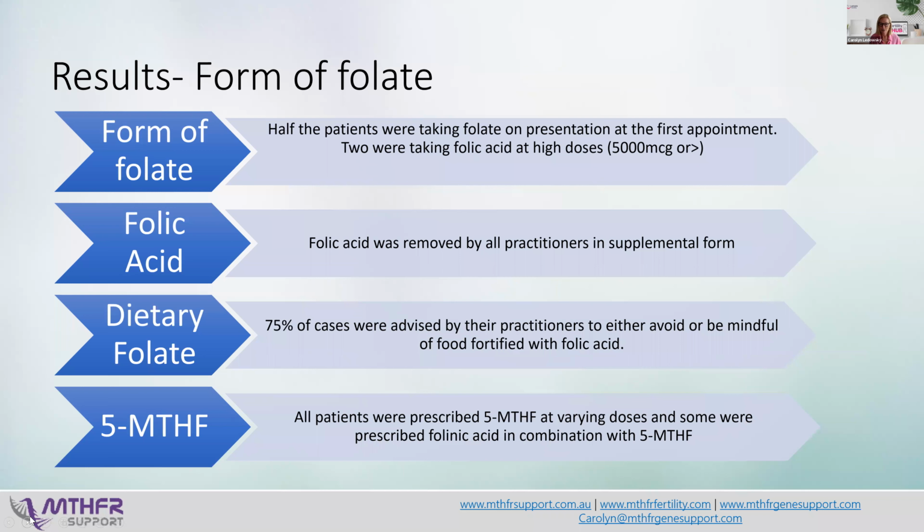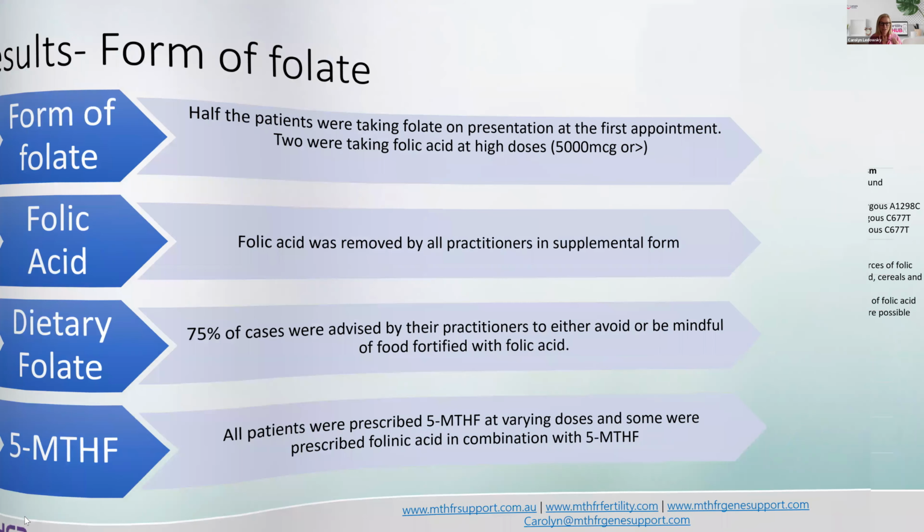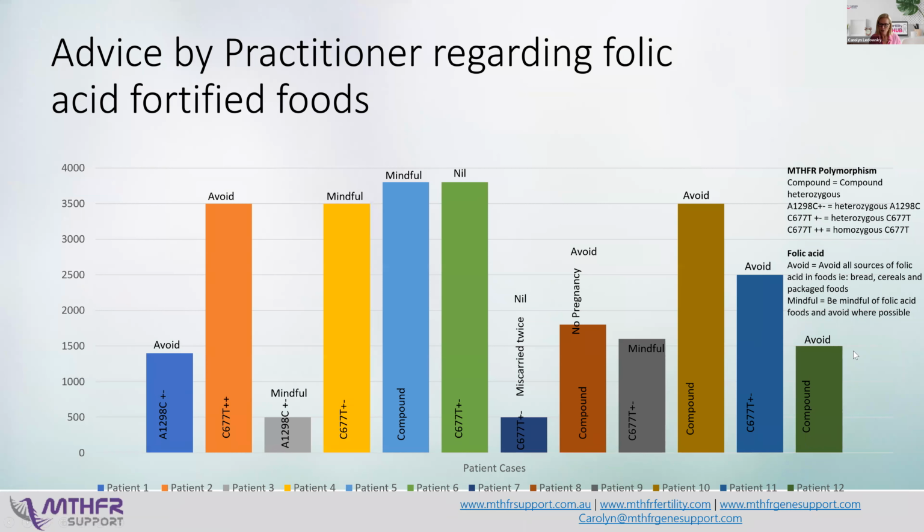Every single practitioner removed folic acid in the supplements that they were giving their patients, every 100%. And 75% of them said, not only do I want you to avoid it in supplements, but I want you to avoid it in food. And all of the patients were given methylfolate over everything else. So here are our 12 women, and you can see the polymorphisms that they have, and this is what they were told in terms of folic acid. Avoid it, be mindful of it, don't take it at all, etc.